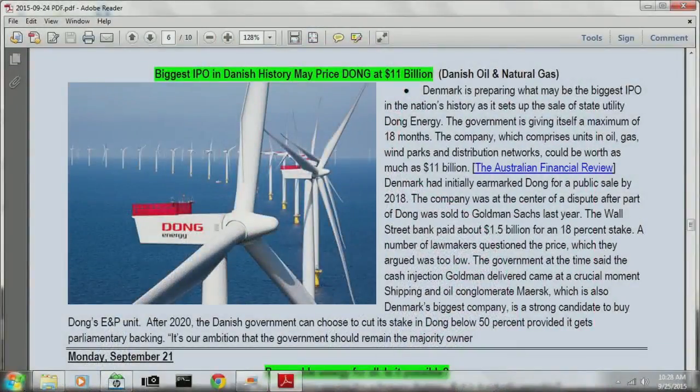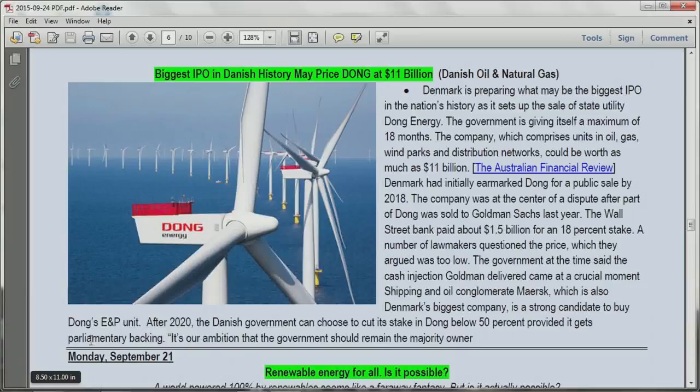All right, the Australian Financial Review says Denmark is preparing what may be the biggest IPO in the nation's history as it sets up the sale of the state utility Dong Energy. You know what Dong means. Well, I thought it was a Chinese company. Danish oil and natural gas. Okay. The government is giving itself a maximum of 18 months. The company, which comprises units of oil, gas, wind parks, distribution networks, could be worth as much as $11 billion. And I'm sure the Danish government would just love to have $11 billion extra.